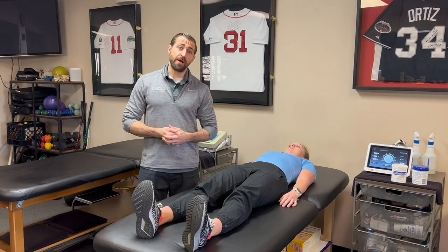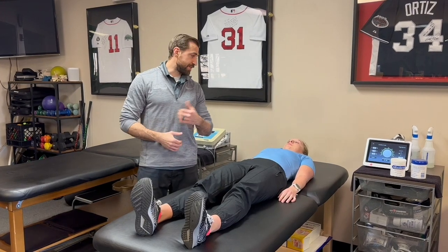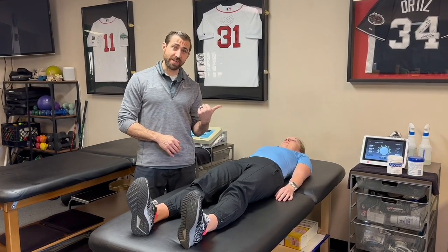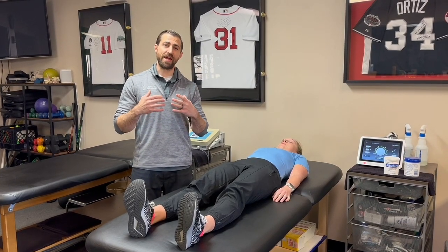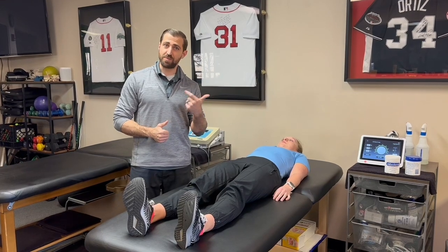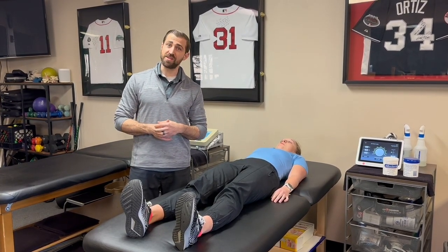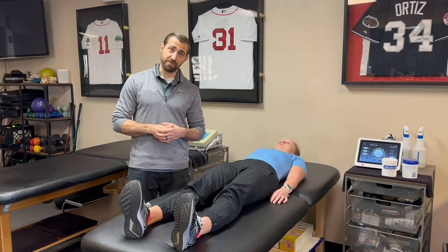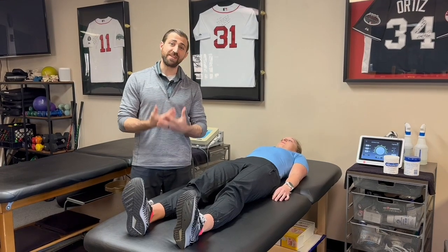So next we want to try to have some specific tests to help to rule in FAI. So if I just did the FADIR as well as the anterior impingement and they're both positive, they don't tell me a lot about whether or not the patient actually has FAI, just because they are sensitive tests and they're not specific tests. So if they're negative, then I can be fairly confident the patient doesn't have FAI, but if they're positive, it doesn't give me confidence the patient actually has FAI, right? So specific tests do that.